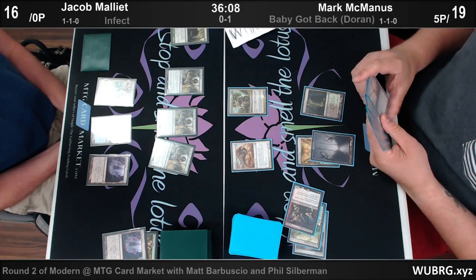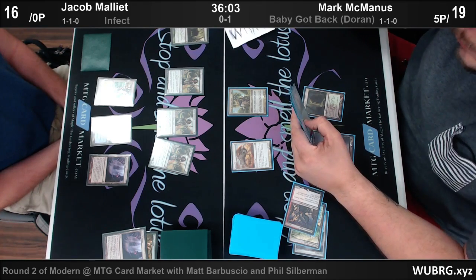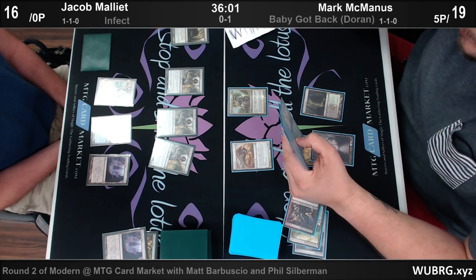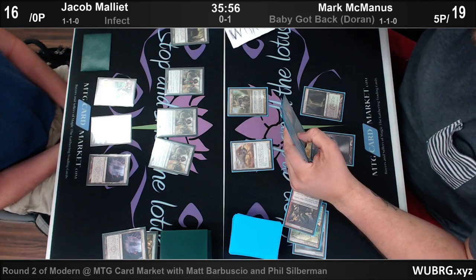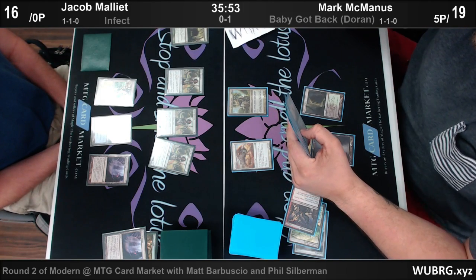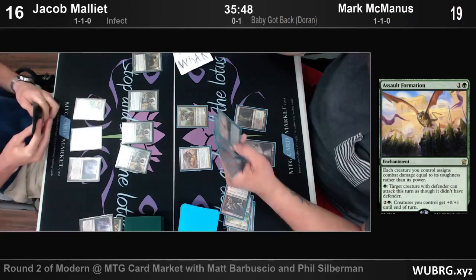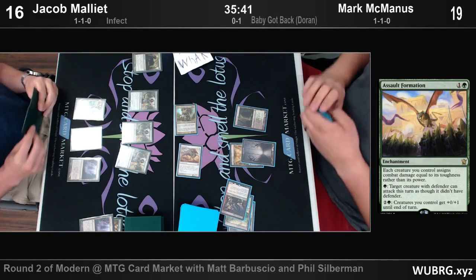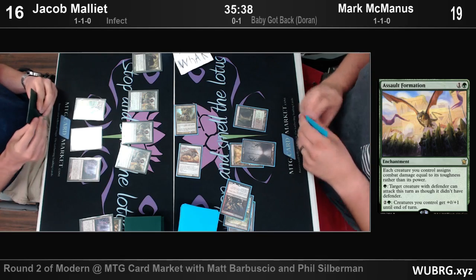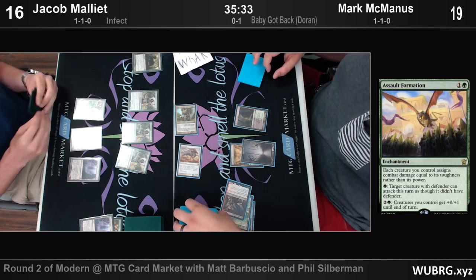So Mark, still doing all right, draws Aerial Assault Formation. Is it Assault Formation or Aerial Formation? It's Assault. Oh, yeah. The Dragons of Tarkir rare. It has the same text as Doran as far as assigning damage, but has some added bonuses with Defender, which I don't believe has any application in Mark's deck. Really, the second part is what matters. You can pump your creatures, which is pretty great.